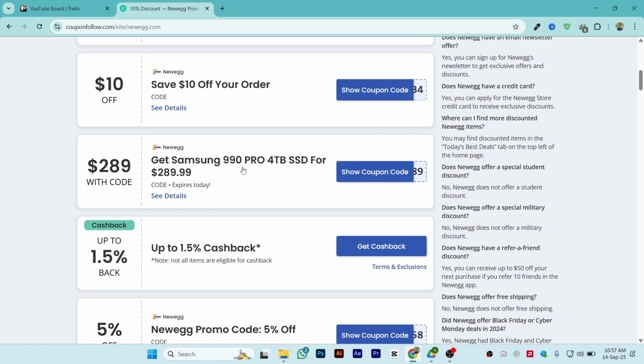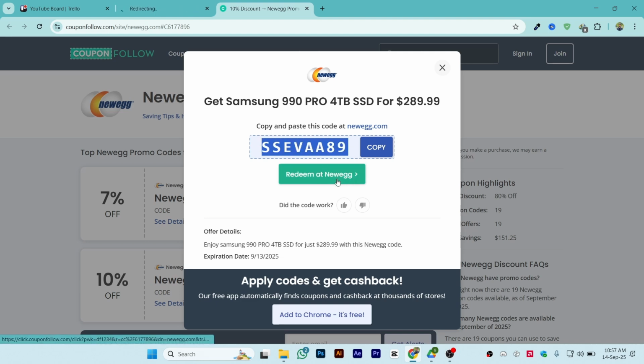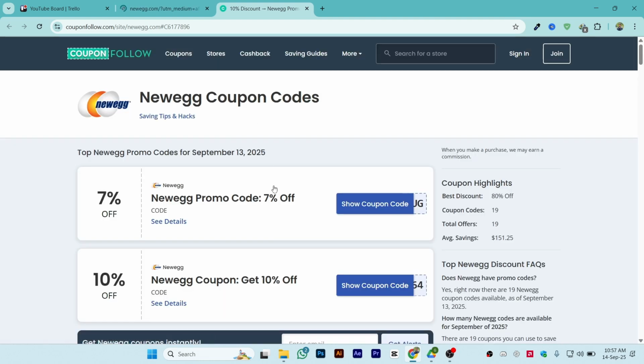Let's say this is the code: get Samsung 990 Pro 4 TB SSD for $289. Let's say I want to use this code. Just click on show coupon code, and you will see the coupon code. Directly copy it and go to newegg.com, and you can just use the code. This list is updated daily, so don't worry about the new promo codes. These are listed daily, so you can enjoy your promo code and discount.